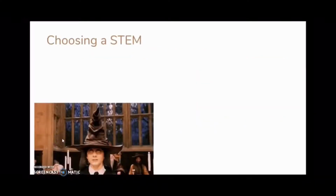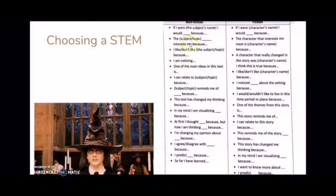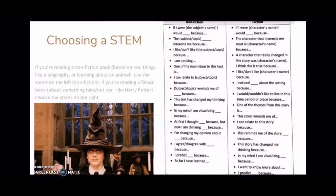So choosing a stem. Remember, we have these sentence stems here that you can locate in Google Classroom and should be glued in your reader's notebook. I'm sorry, your reading log notebook. You can use, if you're reading a non-fiction book, which is this side right here, based on real things like a biography or learning about an animal or science, the stems on the left for non-fiction.